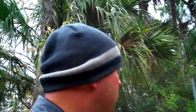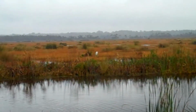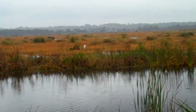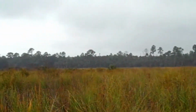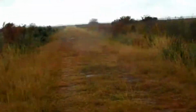Starting to be able to see my breath again. Temperature's going to start dropping, and it's going to probably start raining pretty soon. So I'm going to start heading back before I get soaked. There's a great white egret sitting right there. You know it's cold when they've got their heads up under their wings and are ignoring everything going on around them. That's the direction I just came from, and there's definitely some weather moving in from that direction. So it looks like we timed it pretty good.